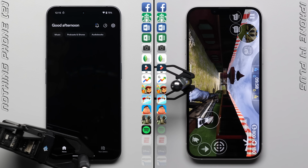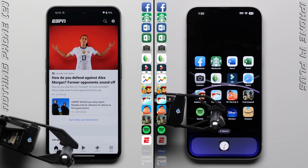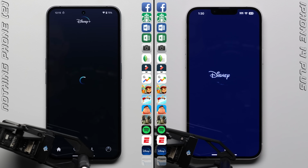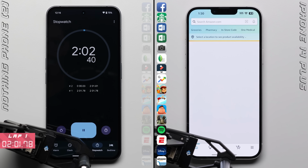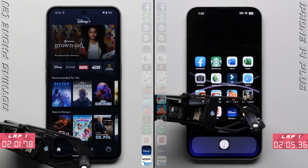And with the Nothing Phone taking a beat to load up Spotify, the iPhone just might be able to make a last-second comeback, where it's faster through Spotify and through ESPN. We'll see if the Nothing Phone can recover here in Disney Plus, where it does seem to load the app faster, and then just blazes through Amazon, allowing it to finish the first lap first with a time of 2 minutes and 1 second, with the iPhone coming in 4 seconds later with a time of 2 minutes and 5.